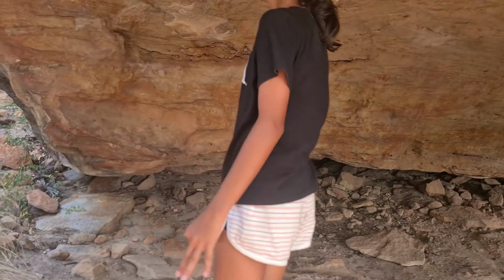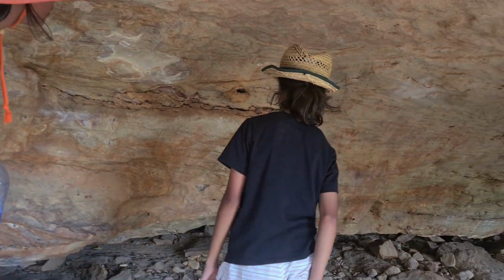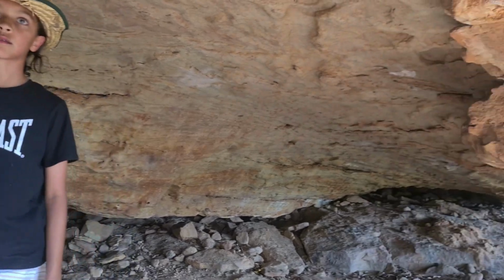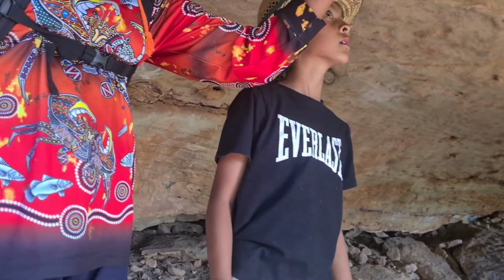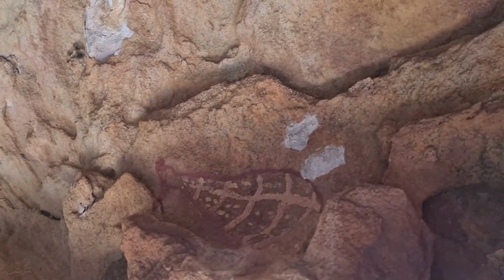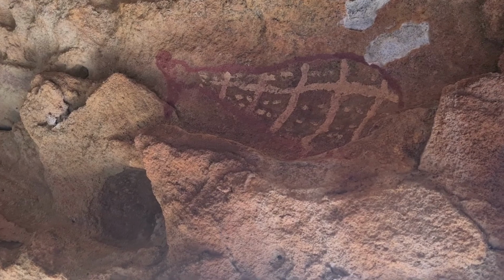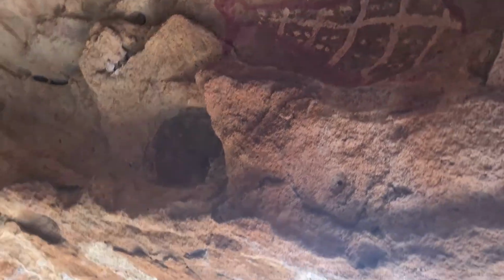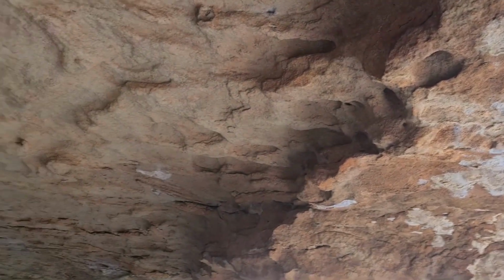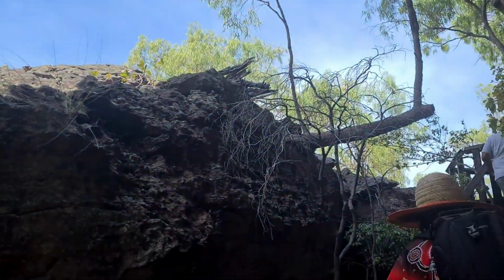Can you see some handprints? Yeah. Don't touch them. Can I touch the rock? Oh, yeah. I found something here. Cool. What do you think it is? I don't know. Probably like fishnet? It's pretty cool. Well, come on. Let's go find some more paint.